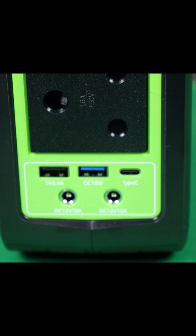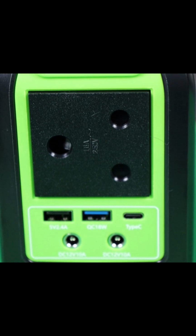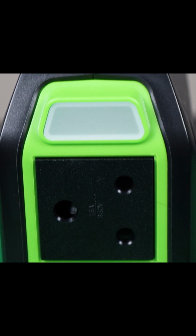This power station also has a USB output, which includes a USB-A as well as a Type-C with an output of about 18 watts, which can charge any mobile device quickly and efficiently. Like you can see, it also has a DC output with a rated power of 150 watts and a peak power of about 300 watts, which means you'll be able to confidently run your Wi-Fi setup and one or two essential lights when you most need it.